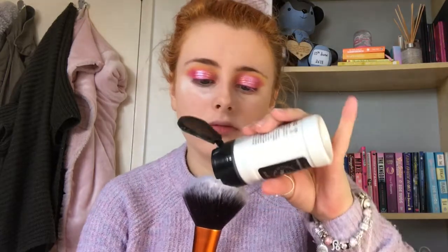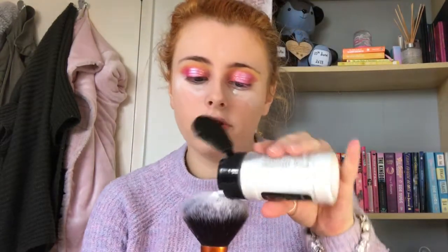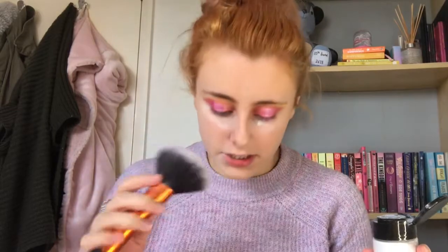My RCMA No Colour Powder, which I'm loving. I'm using this often now. Honestly, loose powders are the way to go. They are a bit messy, don't get me wrong, but they're just so much better than pressed powders. I never thought I'd be a loose powder sort of girl, but here I am. I do cake this on my face, as you can tell. Look at that. All my palettes actually look like this.